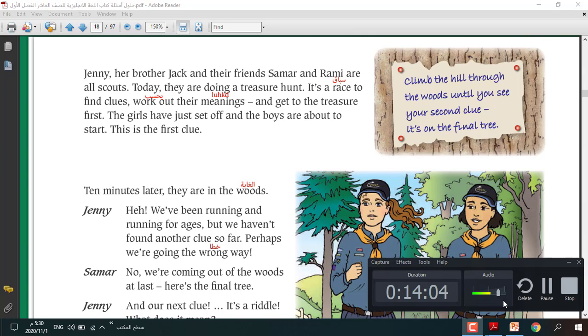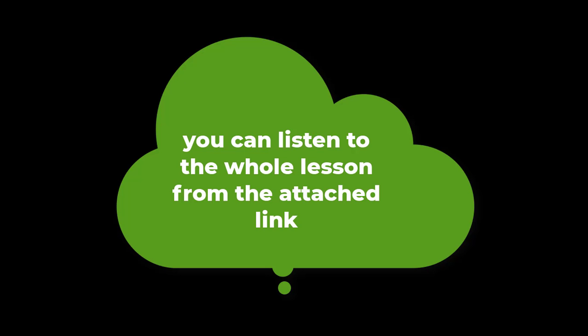10 minutes later, they are in the woods. Jenny: Hey, we've been running and running for ages, but we haven't found another clue so far. Perhaps we're going the wrong way. Summer: No, we are coming out of the woods at last. Here is the final tree.